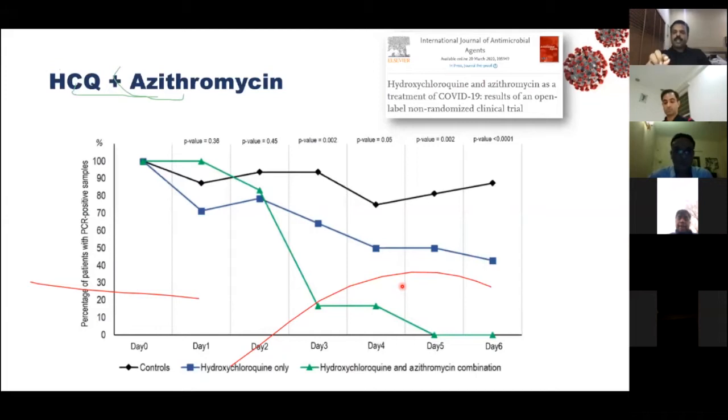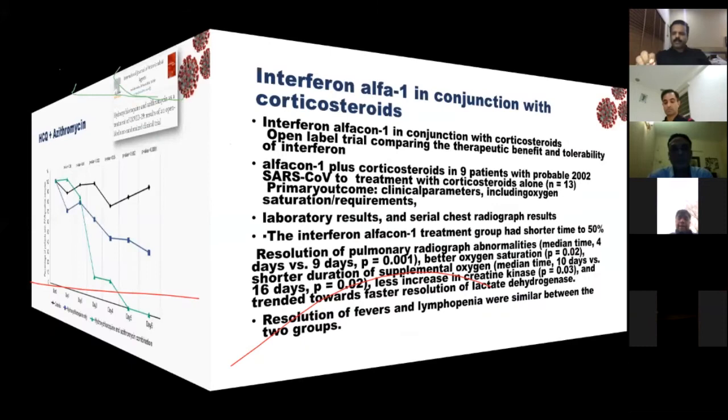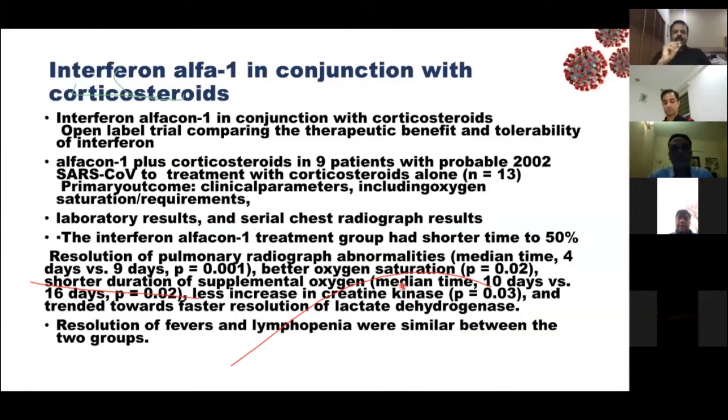And be very careful. Azithromycin can also prolong QTc, and you should be well aware of the drug interaction between hydroxychloroquine and azithromycin, and we will have to monitor the QTc very closely. Now coming to interferon, there are two types of interferon: interferon alpha and interferon beta.